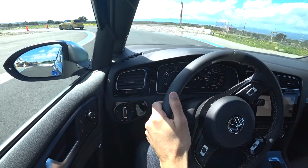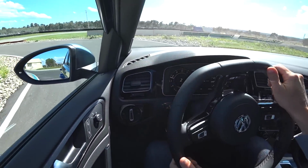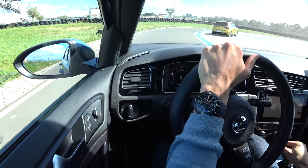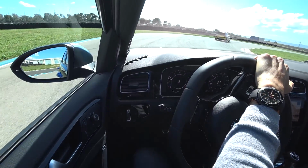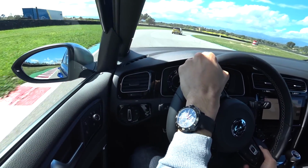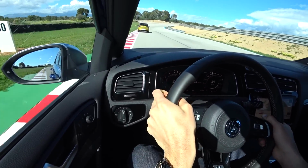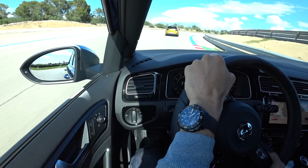And let's go to the race mode, even if we're not with the DSG, because then we also have the progressive steering, even more adjusted to that one. Everything, also the optional exhaust, and they really hammer this car on the racetrack now with the manual gearbox. I'm a DSG fan in general, but a lot of you guys said, hey Thomas, can you do the manual version, please? And of course, I always love to fulfill your wishes, and therefore we have the manual today.